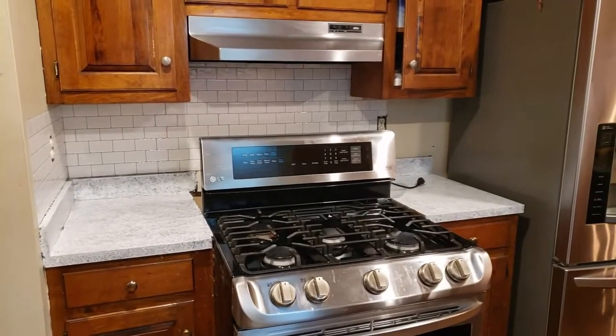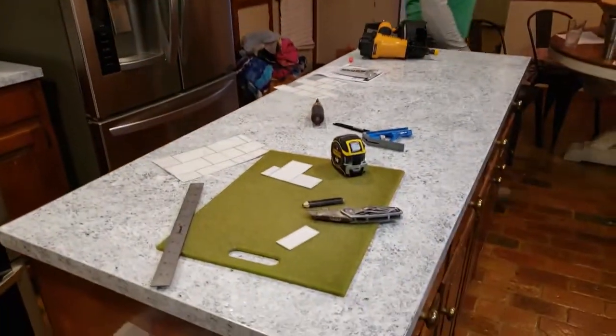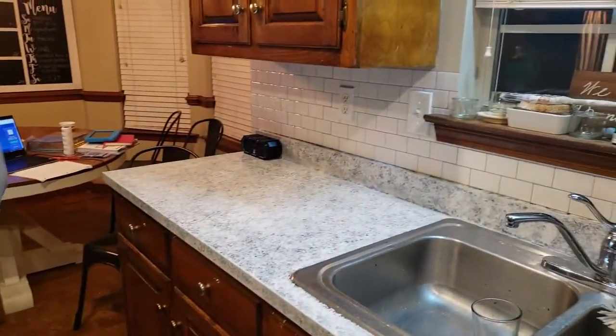We're not done. We're short a box. So we have a box coming tomorrow, and we're going to paint still too. So we're not done. But y'all, look.